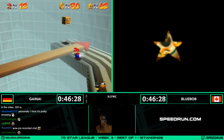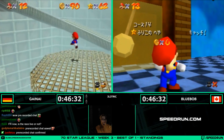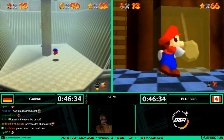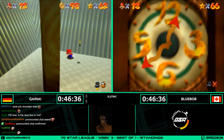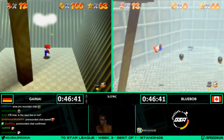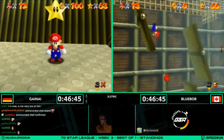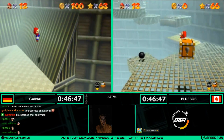A nice, clean finish from Gainai. Let's see if he gets better RNG than BlueBob here. Very, very nice. Okay, so he's going to be actually saving a little time on BlueBob's 100 coin, ultimately. But BlueBob cruising on along with his time-moving stars, getting pumped on these time-moving triple jump wall kicks.